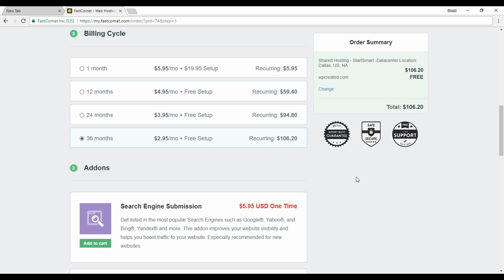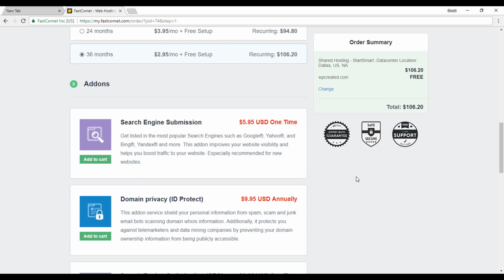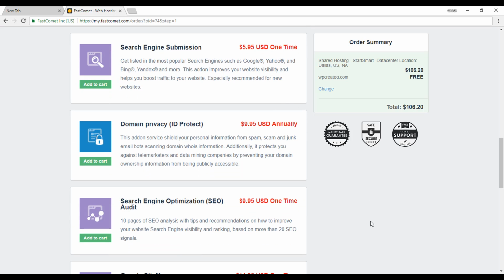So it's amazing. It's crazy. I don't know how they do it. And I really wish I knew about them earlier. But anyway, once you choose that, they have quite a few add-ons.